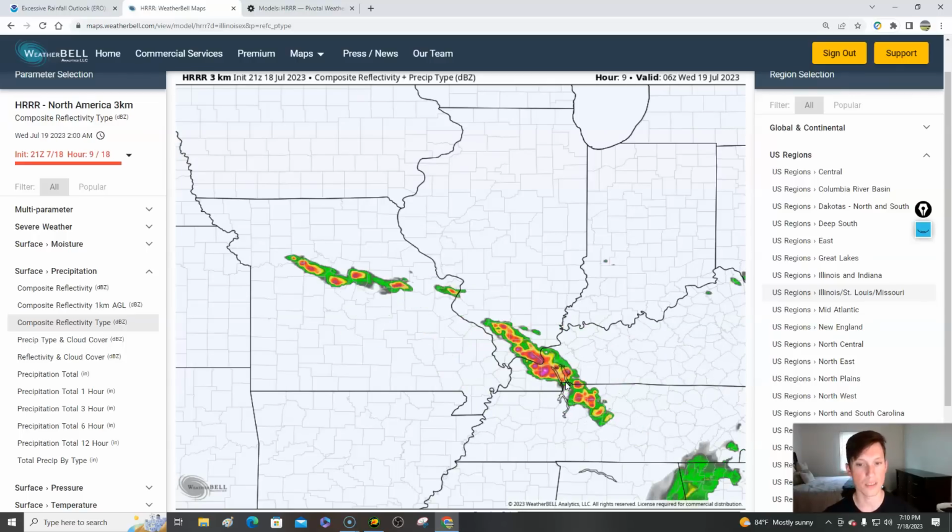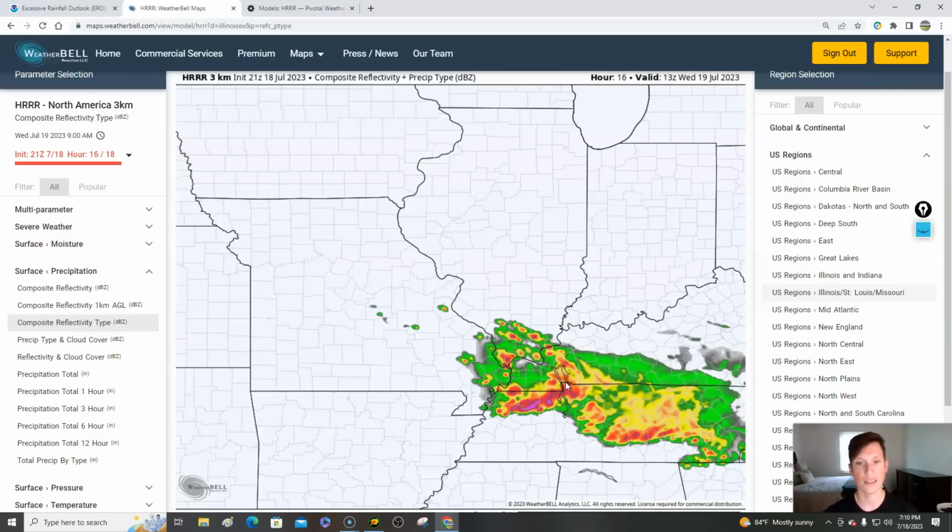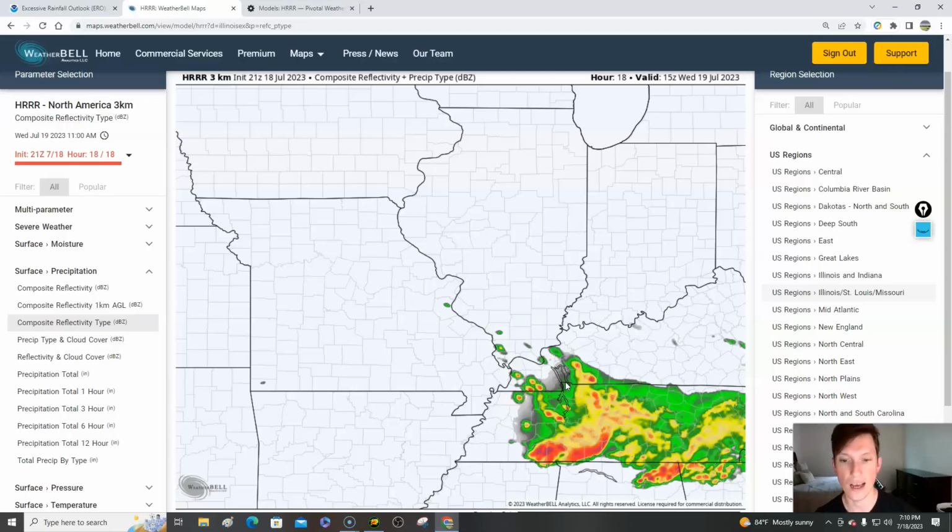But look at this. Some of these areas, 9 to 11 hours straight of heavy rain, especially if you zoom in on areas of western Kentucky. Okay? If you get 8 to 9 hours of torrential downpours, guys, you're going to get over half a foot of rain. 6 to 8 inches of rain is possible.